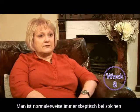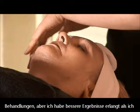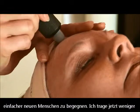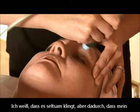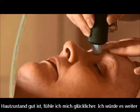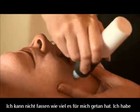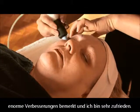You're always a bit sceptical at first with these things, but I've got a better result than I imagined, really. I feel much more confident, happier to face people. I'm wearing much less makeup. I feel happier actually. I know that sounds strange, but because the condition of my skin is good, then I do feel happier. I would recommend it because it does improve your skin condition, and I can't actually believe what it has done. I've seen vast improvements and I'm really pleased with it.